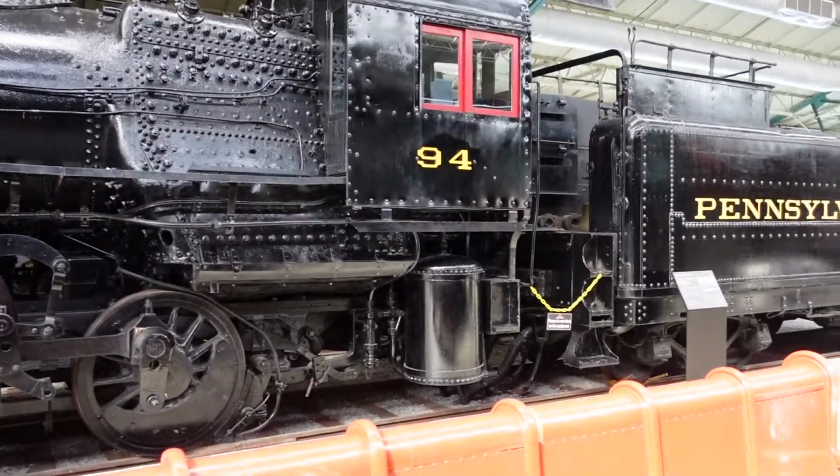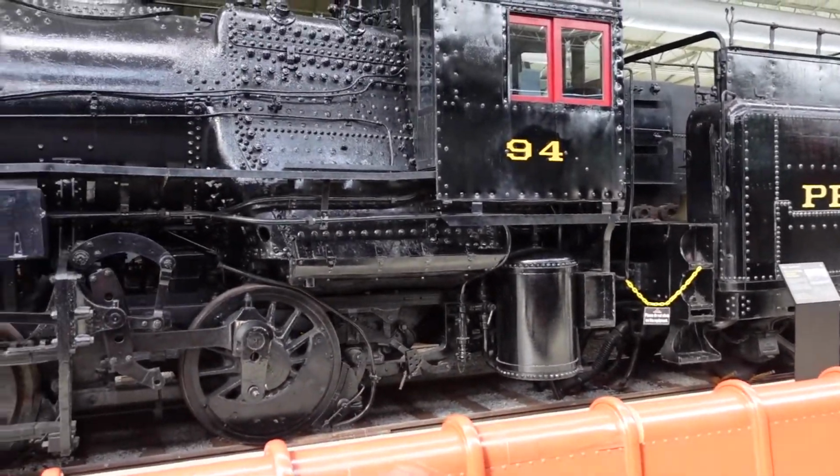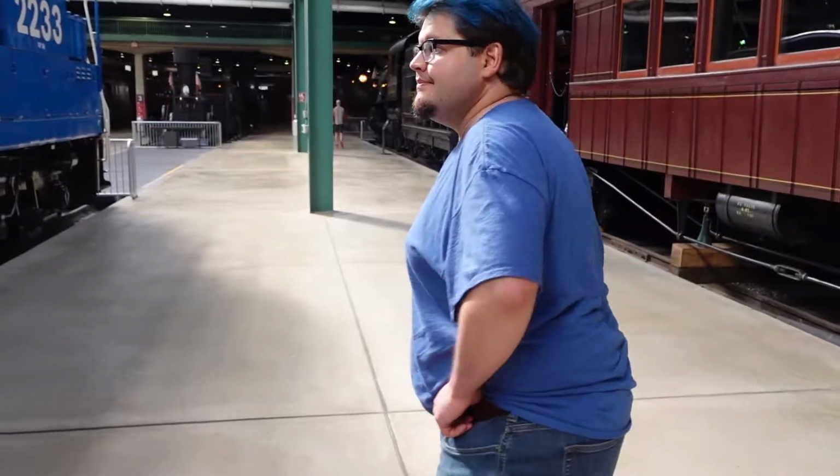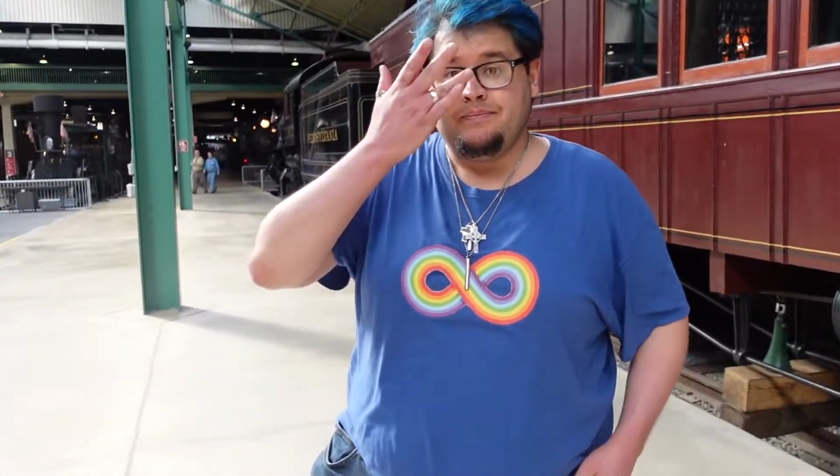Here's one of the old switchers, number 94. As you can see, every locomotive, coach, and freight car has a story to tell.